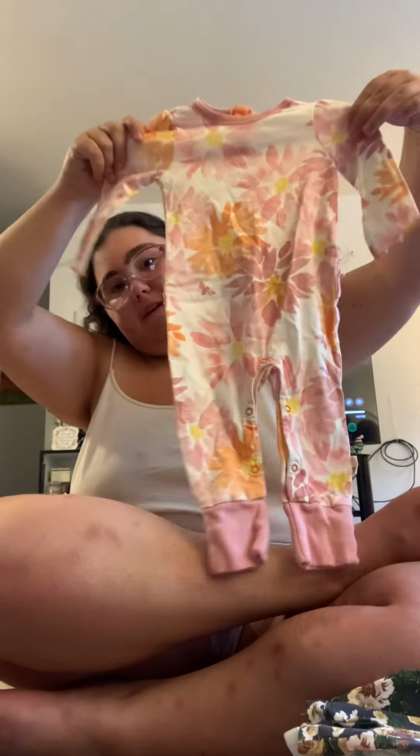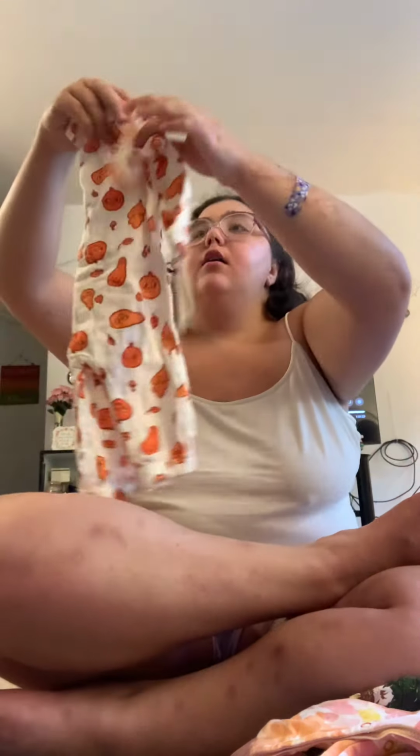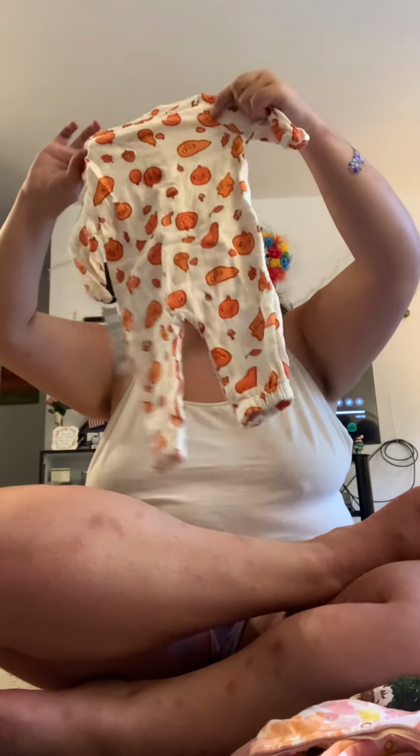Turn it off this way. We have this little outfit. Aw, we have this little Halloween outfit. It still has a tag on it. She paid $14 for this. So we have this little outfit. That's cute. Wow, she sent lots of stuff.